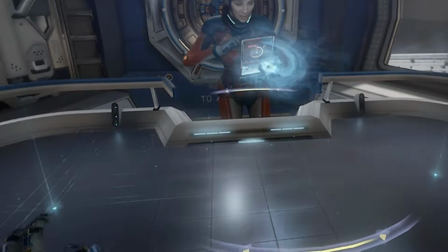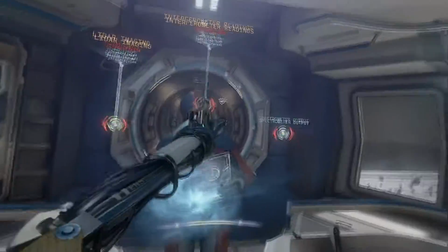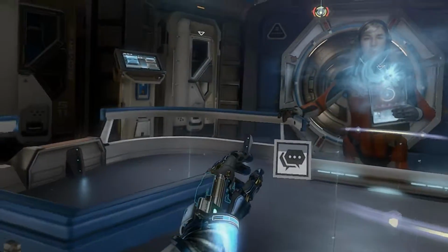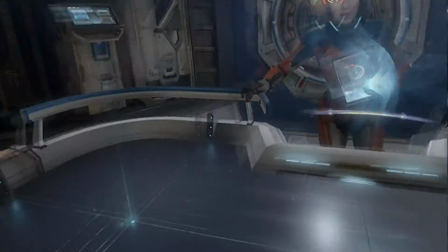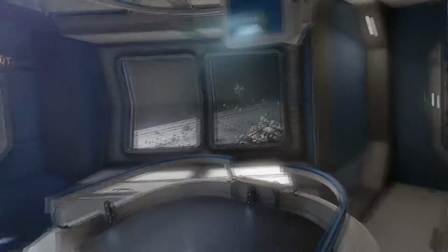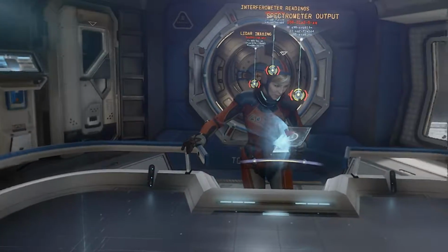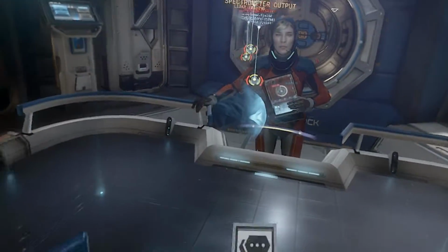Okay, let's see. Curious. I can't make head nor tail out of any of this data. What about you? The data appears to have been corrupted somehow. It's the same for all the readings. Spectrometer, interferometer, LiDAR, all rubbish. Interference from the anomaly must be disrupting the transmission signal. So, our sensor network is useless. What now? I don't know.